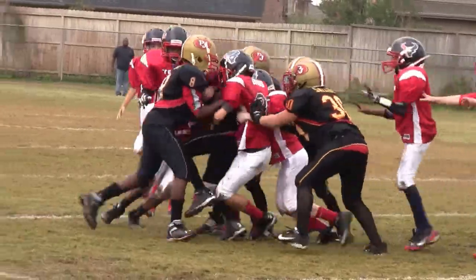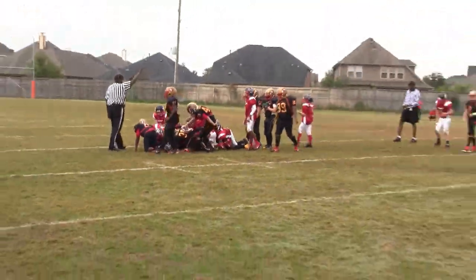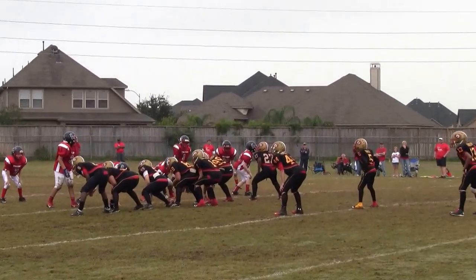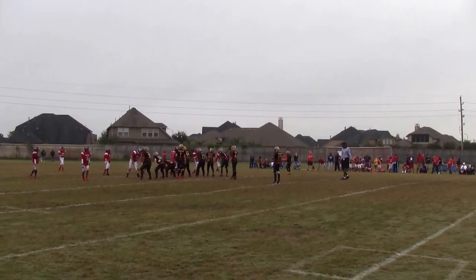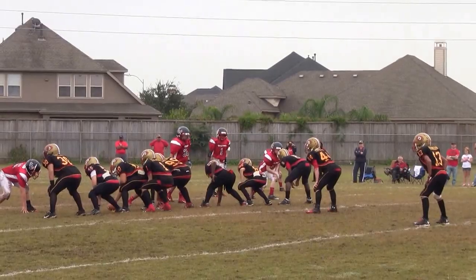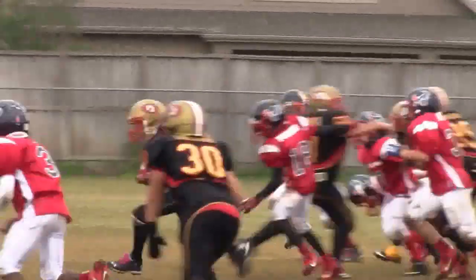Look at that beast. Watch those legs. Don't break the ankle, though. Second down. Second and 7 on the Lions 44. Third down. Third and 2 on the Lions 48. You gotta win to win it! And we want it more!